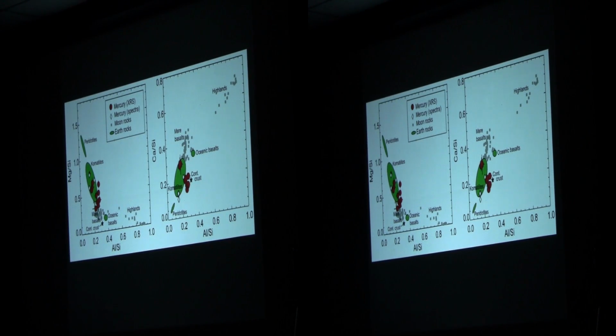Is it a mafic rock? It is a mafic rock. They're usually also high in magnesium, and most mafic rocks are also high in iron, but Mercury has almost no iron in the crust. It has a lot in the interior.